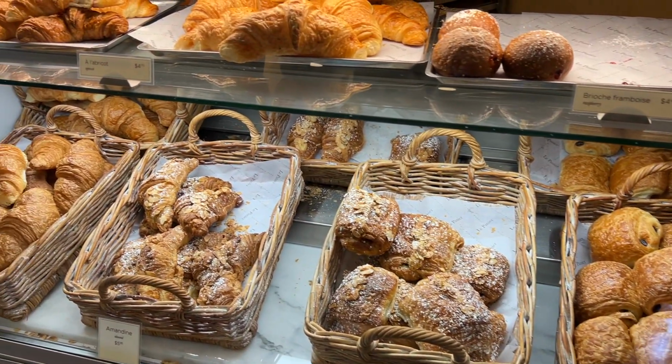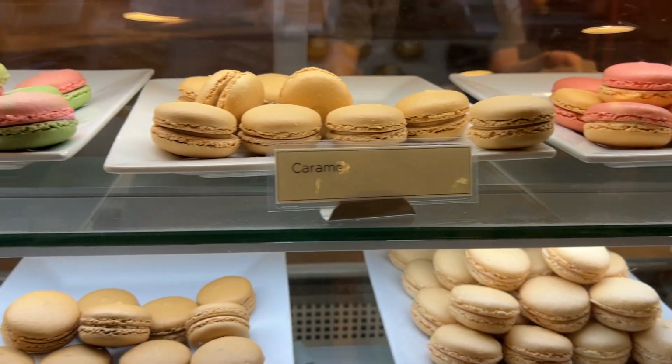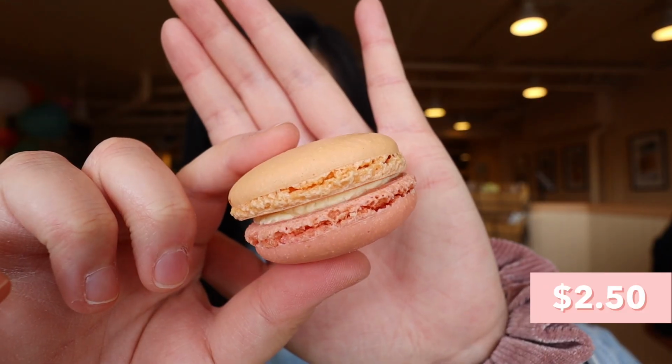Okay, so now we are at Le Panier. I didn't take French in high school, but also I took Chinese instead, and my Chinese is not much better. Anyway, I really like the croissants here. I've been here like 2 or 3 times, and this time I also decided to try some of their macarons because I realized I never tried them here. This one is the passion fruit.